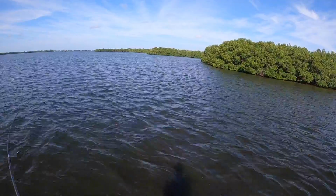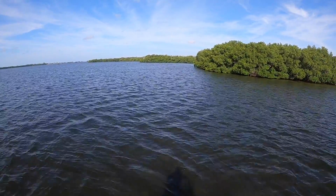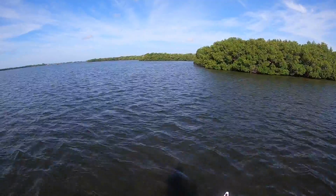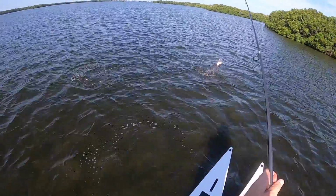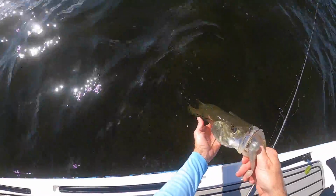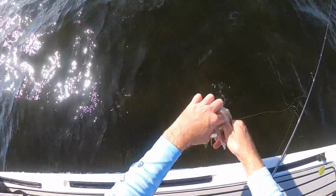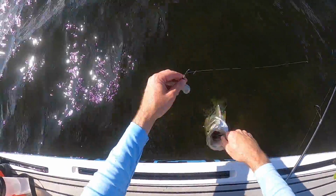So I stayed there a little bit longer, and was looking for that redfish school again, hoping that it would swing by. Unfortunately, did not see it, but did pick off a snook while sitting there. And then on the way back, I really wanted to get a trout. So, and I had a spot picked out for trout. Those are generally the easiest around here to get, and it was the outside grass flat.